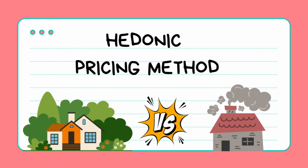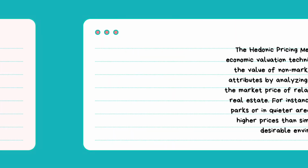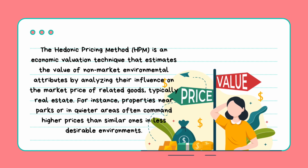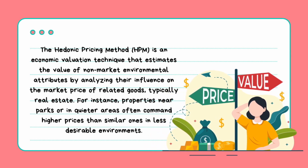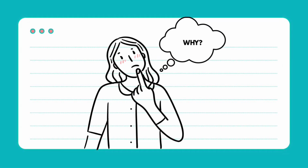Have you ever wondered why two houses in the same city can have very different prices? One might be near a quiet park or have cleaner air. These features actually increase its value. Economists call this the hedonic pricing method, a way to measure how environmental and social factors affect market prices, especially property.